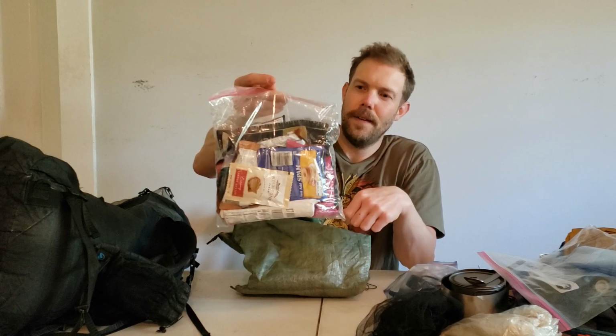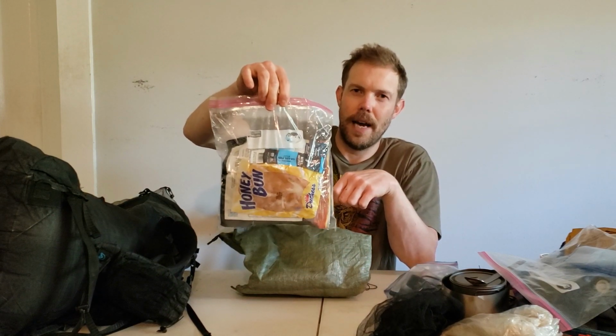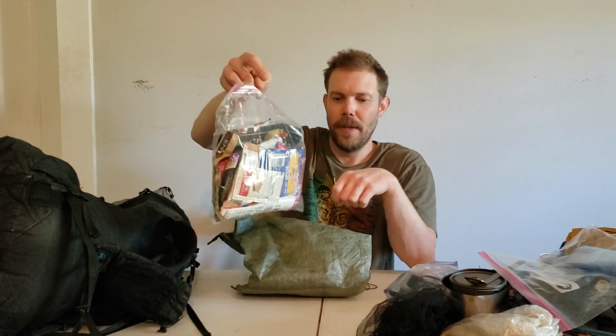There's 2 days of food in here just to fill out the bag. That's one day. It's 1.9 pounds, and it's about 3,000 calories, a little over. There's only one thing that's cookable in there. And I have a different video about my 2021 Mountains to Sea Trail food plan, so you can check that out if you're interested.